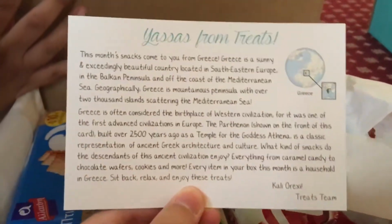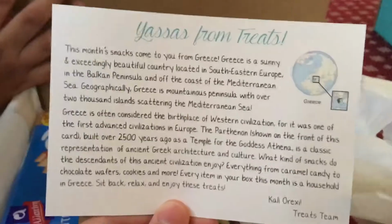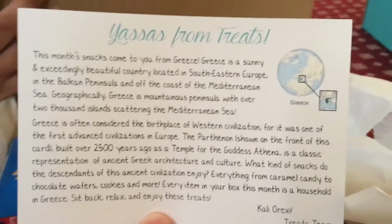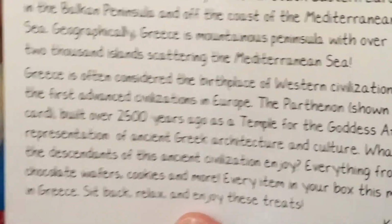All right, let's see. This month's snacks come to you from Greece. Greece is a sunny and exceedingly beautiful country located in southeastern Europe, in the Balkan Peninsula, and off the coast of the Mediterranean Sea. Geographically, Greece is a mountainous peninsula with over 2,000 islands scattering the Mediterranean Sea.